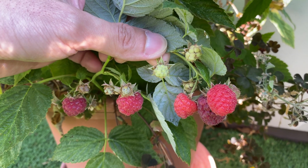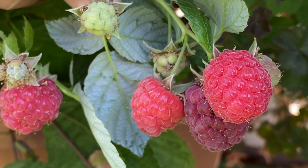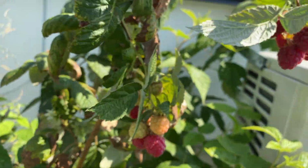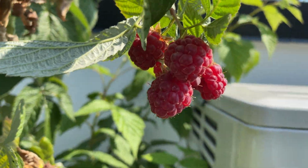And here's just a close-up of the fruits. You can see how full each fruit is. There is quite a lot of fruit on this older cane as well. You can see these ones are also ready to be harvested.